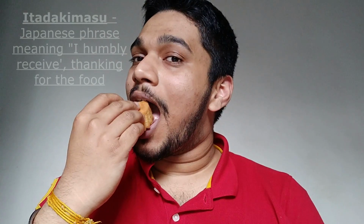So as you can see, it's a normal Madeleine. It has a good strong smell of vanilla and egg as well. And when you open it up, you see a lot of air pockets, which I would say would make it a bit softer and fluffy. So let's have it taste. Itadakimasu.